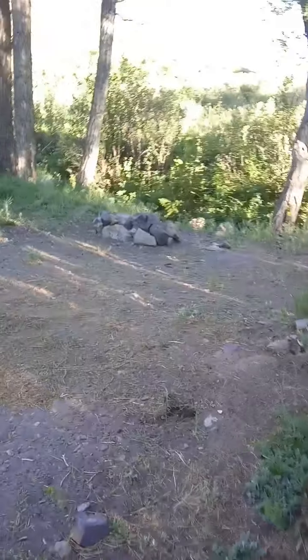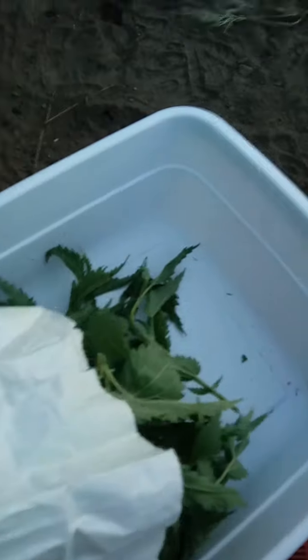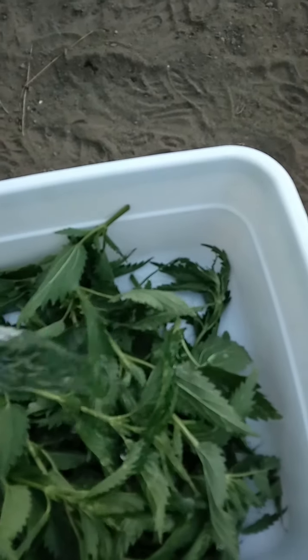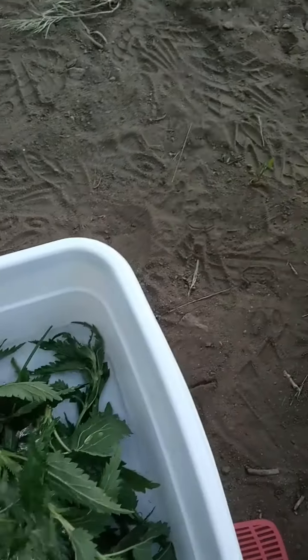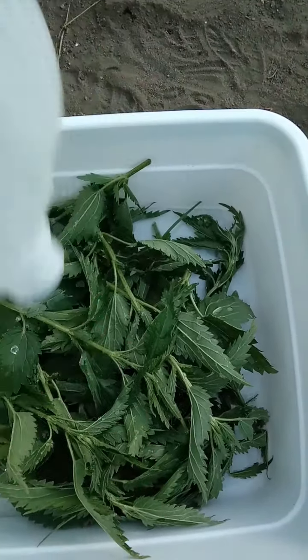All right, well, I'm at camp now, so I'm gonna go ahead and start working on my dinner. Just trying to clean these off now so I can get ready to cook them up.